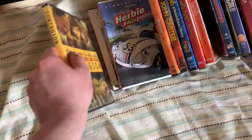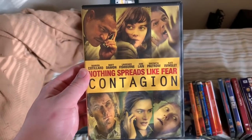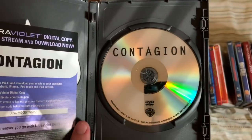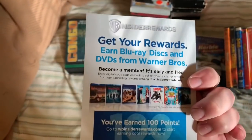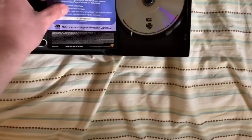Now this next DVD was still sealed when I got it at the Stratford Goodwill yesterday. And I actually do remember seeing this movie in my biology class in my sophomore year of high school. I remember it being pretty good. So I'm going to have to watch this movie again at some point. And the ultraviolet code expired on January 3rd, 2014. And that's for WB Untitled Rewards, which sadly no longer exists.